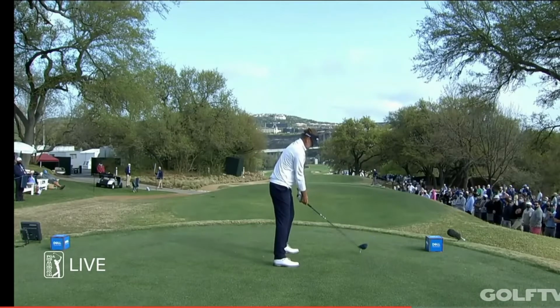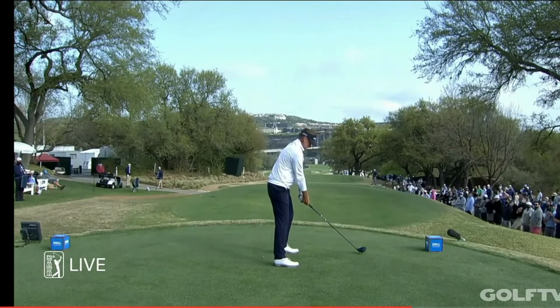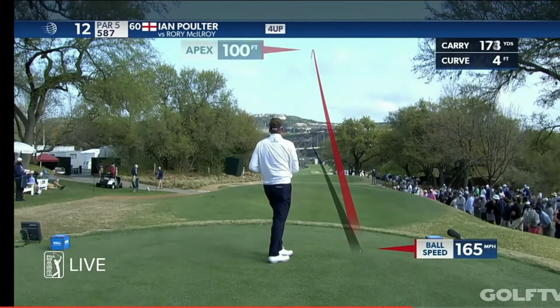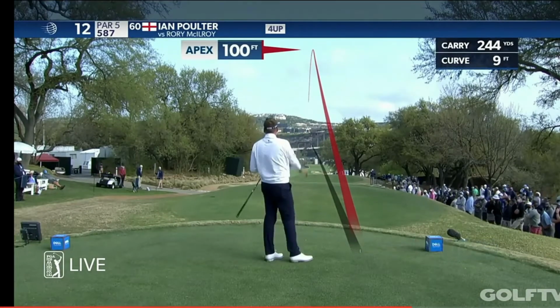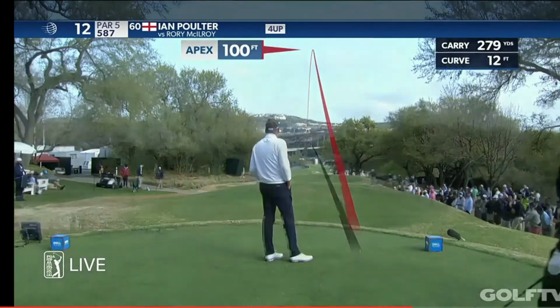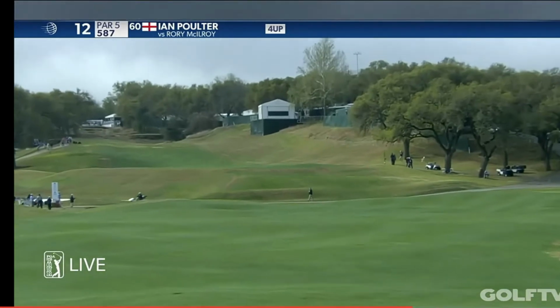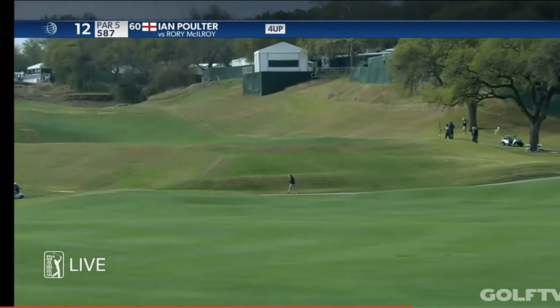Under the competition environment is a lot different to what you do in practice. Poulter from the elevated tee here at the par 5 12th. It's starting a little up the right, but the wind's bringing it back. Looks like it's going to be perfect to me. The way he was acting, Robert, I don't think he caught all of that.